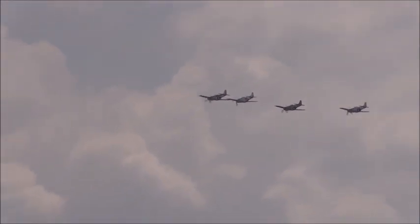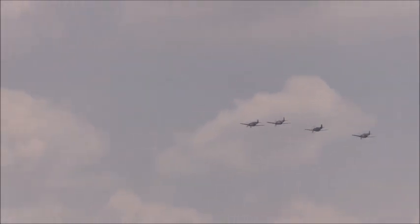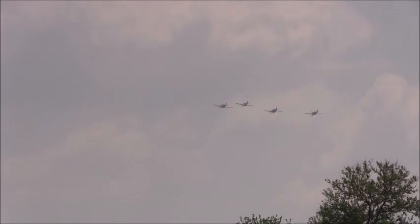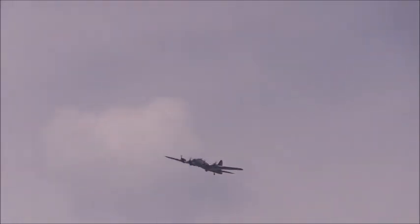Mustangs also flown by the 332nd Fighter Group, the Red Tail Squadron of the Tuskegee Airmen. By 1944, the German Air Force was struggling to survive. In a single week that February, the B-17 Flying Fortress, with 10 crew members in each aircraft.